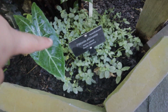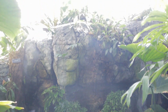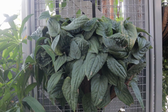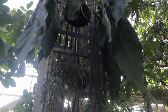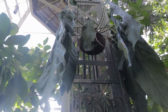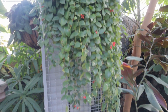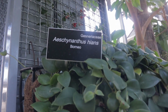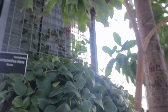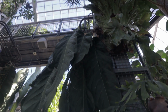We have some petunia over here. People are throwing coins on the pond. Look at that. The Anthurium radicans, also from Brazil. Look at that one. This looks like the lipstick plant. And it's from Borneo, and that's its scientific name. And you got a fern over here. Cool.